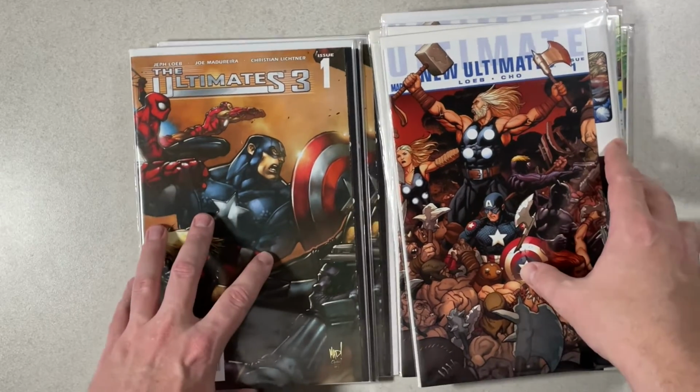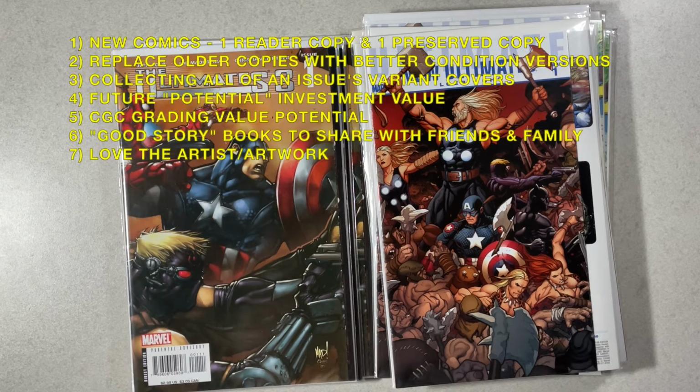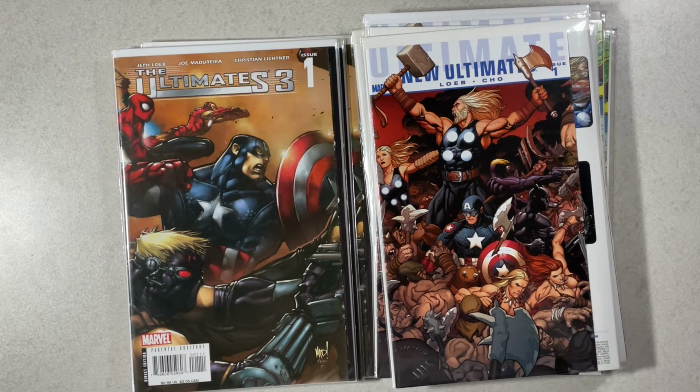Those are the main reasons that I came up with for myself, and all the different categories overlap with each other. The main overlapping factor is the underlying hope that these books will find an increased value down the road. The monetary investment I'm putting in now, or you're putting in when you buy multiple copies, will hopefully someday pay off.